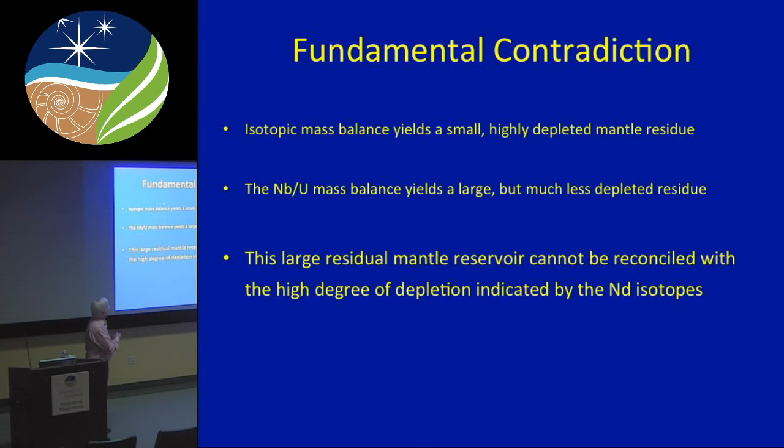So I think this is a fundamental contradiction. Let me repeat what I just said to let it sink in. The isotopic mass balance yields a small, highly depleted mantle residue. The niobium/uranium mass balance yields a large but much less depleted reservoir. This large residual mantle reservoir cannot be reconciled with the high degree of depletion indicated by the neodymium isotopes. I have found no way of bringing these two things together. What do?